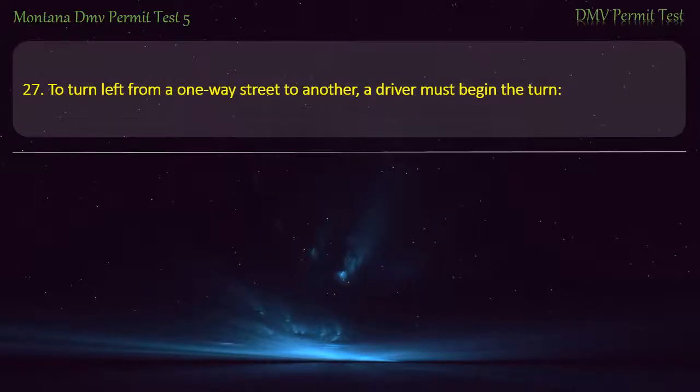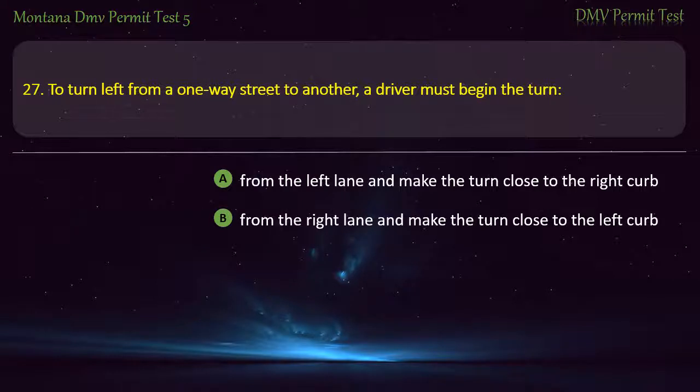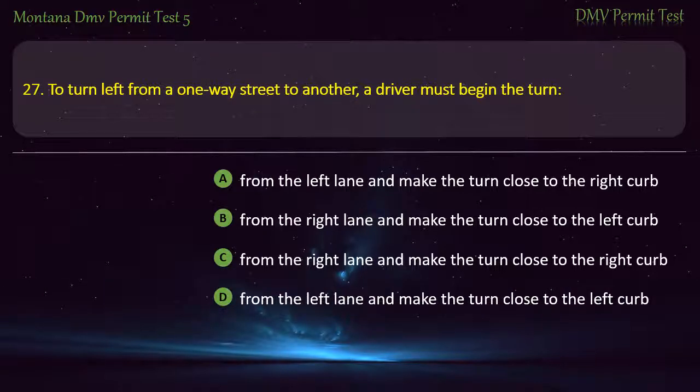Question 27. To turn left from a one-way street to another, a driver must begin the turn from the left lane and make the turn close to the right curb. From the right lane and make the turn close to the left curb. From the right lane and make the turn close to the right curb. From the left lane and make the turn close to the left curb. Answer. From the left lane and make the turn close to the left curb.